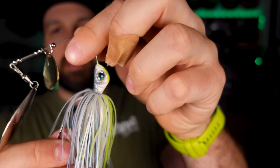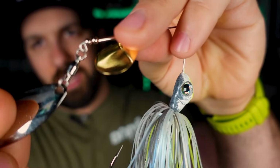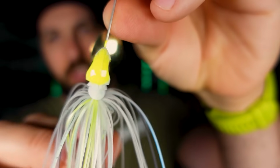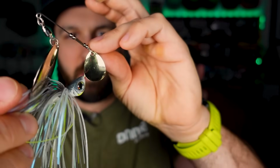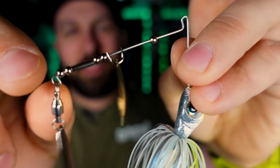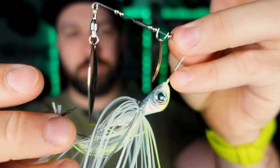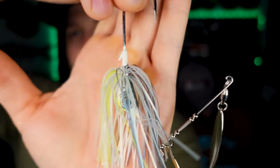Next up, we've got a Biz Baits spinnerbait here with a silver willow blade, gold Colorado blade, and a definitely upsized jig head. Have you guys ever seen a jig head that big on a spinnerbait? That's interesting. I like the spacer. We got a spacer there with that. It's like a compact arm on this as well, which is really interesting. And then it is hand tied. It's chartreuse and white, like a shad pattern going on.